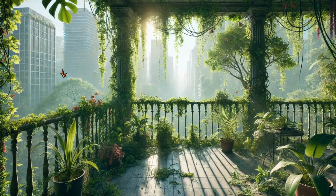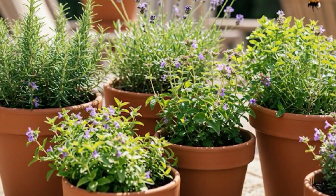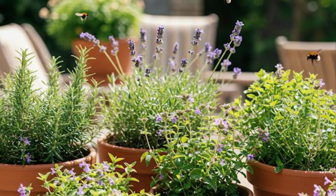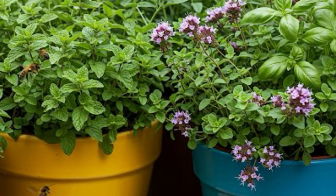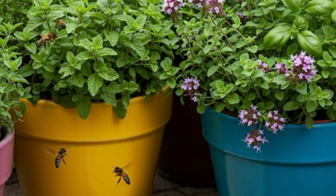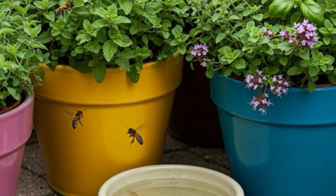Well, you can think about window boxes, balconies, or even just having a few pots on a patio. You can create little ecosystems there just by choosing the right plants, the ones that attract pollinators. And don't forget, it's not all about flowers either. Even a little dish of water can be a big help for thirsty bees and butterflies. It's about being aware, even in those small things we do.